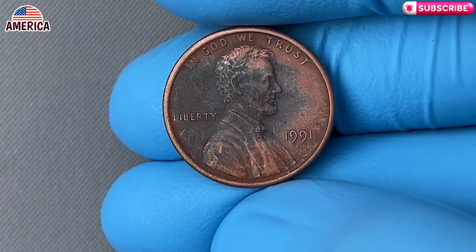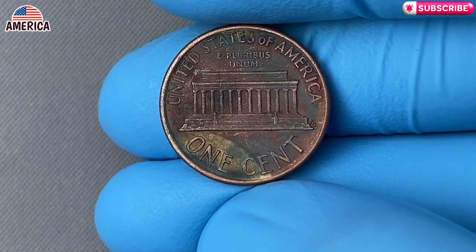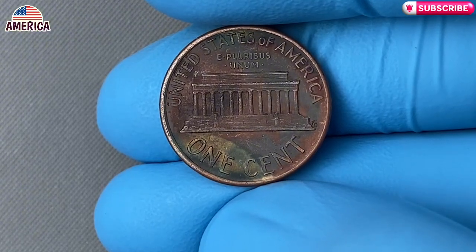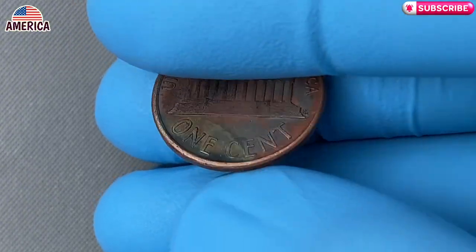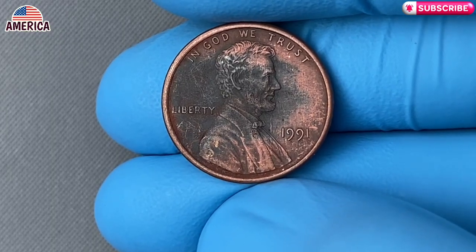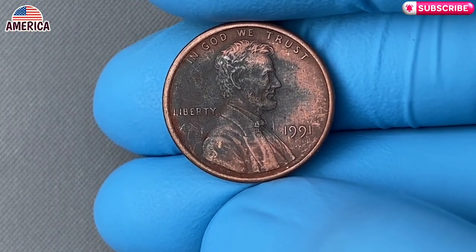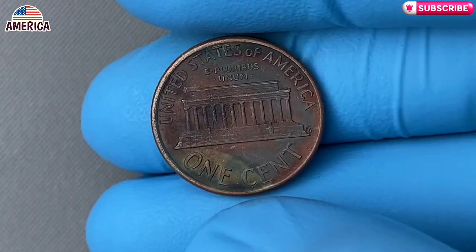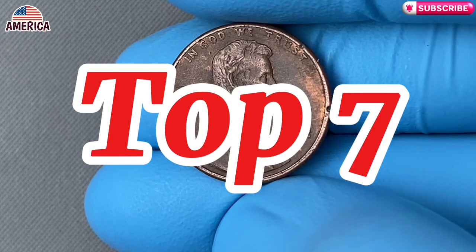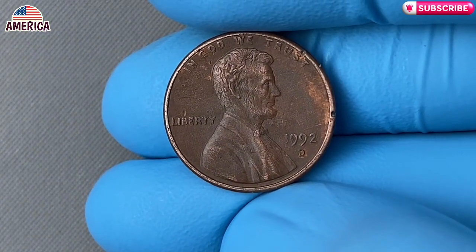If you find a 1991 penny that appears uncirculated and has one of these rare minting errors, you might want to get it professionally graded and appraised. Coin collecting is all about finding those hidden gems, and sometimes, a coin that looks completely ordinary can turn out to be worth a fortune. Don't overlook your 1991 pennies, as you never know when you might have a rare error variety or an exceptionally well-preserved coin.